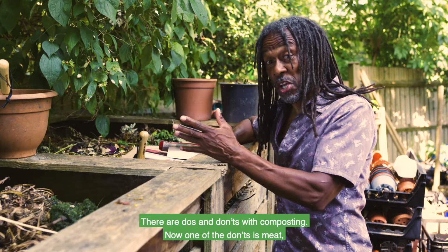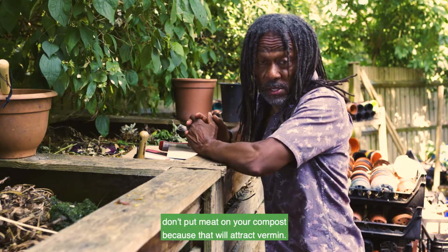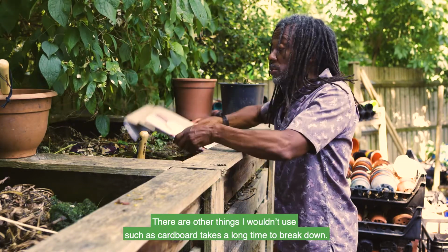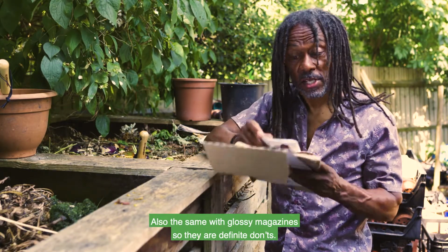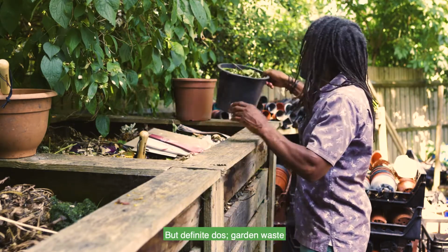Now, one of the don'ts is meat. Don't put meat on your compost, because that will attract vermin. There are other things I wouldn't use, such as cardboard. It takes a long time to break down. Also, the same with glossy magazines. So they are definite don'ts, but definite do's.